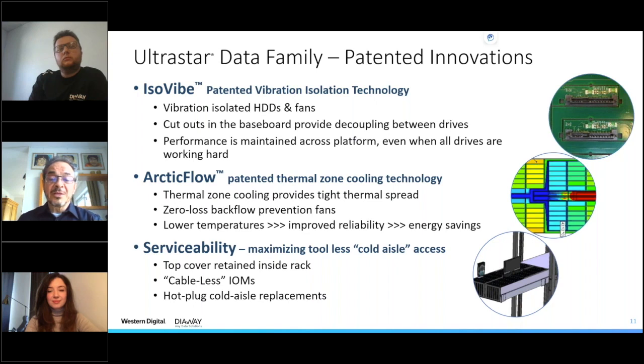And the third focus area is serviceability. So we wanted a toolless implementation, and again, I have more pictures on that, to keep service times low and to keep the operators in the cold aisle for most of the service jobs possible, rather than having them crawl into the hot aisle where all the cables and other stuff will be in the way.